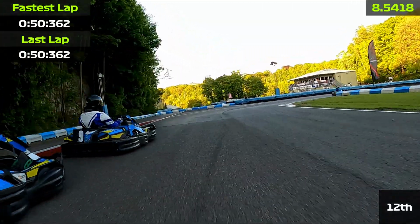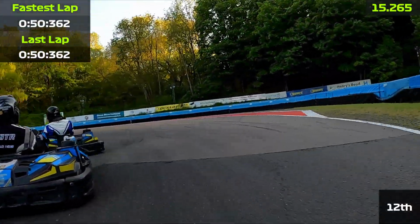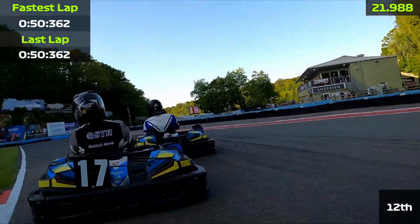So here we are then, trying to go down the inside. I sort of brake a little bit too early there in anticipation. Obviously I didn't want to do the same thing that I did previously and sort of slide into him, so maybe that was a bit on me. I braked a little bit too early, a little bit too shallow, and that caused me to not be able to stick the kart down the inside.